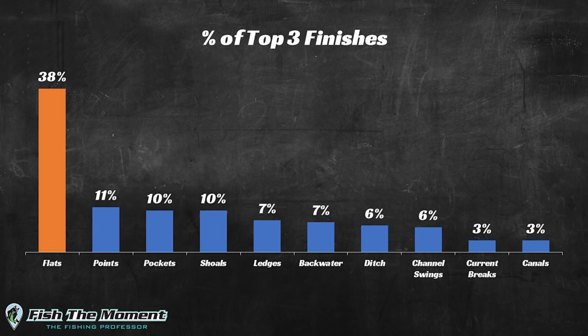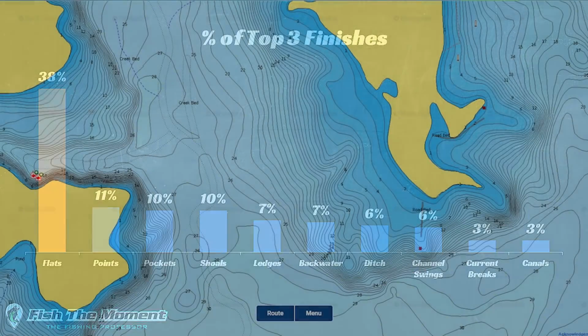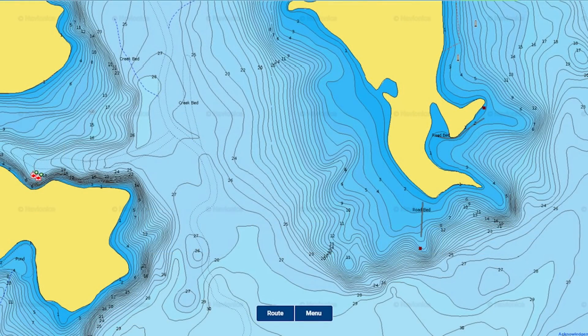And more importantly, what you'll find is that the different types of structure that are more commonly associated with bass fishing, like points, ledges, or channel swings, are not nearly as effective in these tournaments as one might think. To illustrate this idea a little bit better, let me pull up a contour line map. What I'm going to do is highlight all of the obvious structural elements that pop off the screen based on what a bass fishing textbook would say about where bass should live.